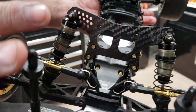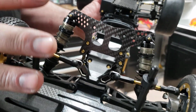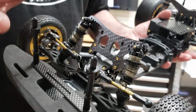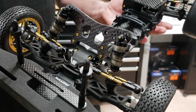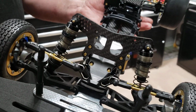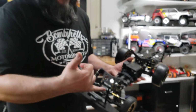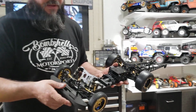All the gold on this vehicle, the screws, the titanium turnbuckles, all brought to you from RC Speed Secrets. Now, the screws are exclusively only available at RC Bombshells now, and we have them in monster green, bada bling, black, silver, and the 24-karat gold titanium. They also provided us with the gold titanium turnbuckles. Very, very nice option right there.